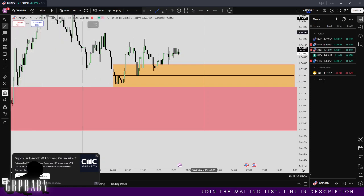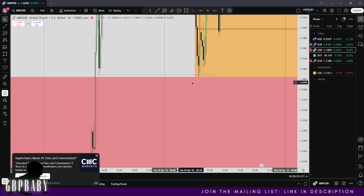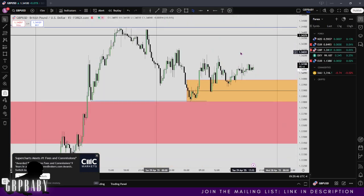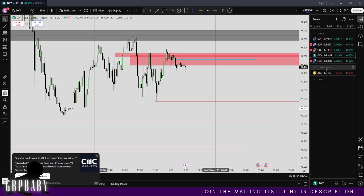One thing to take note of is we did take out this low just about. We just tapped it right here. You can't really see that, but we did run out that low. So some kind of stops have been grabbed below there, which is more reason as to why I want to see price continue to trade higher, in line with dollar, ideally rolling over and lower into the Wednesday.